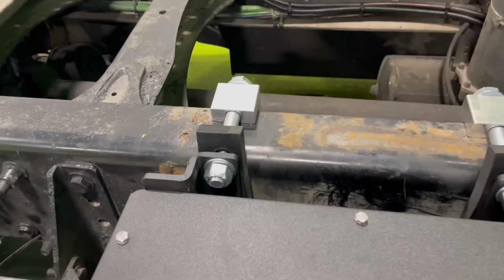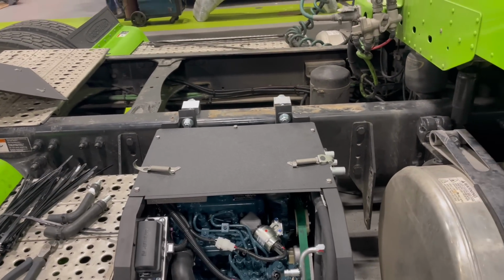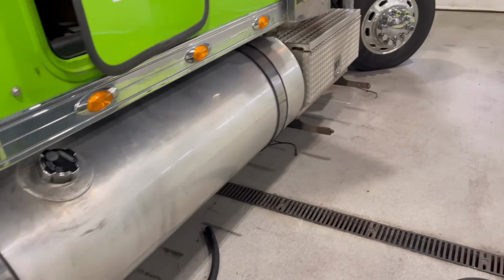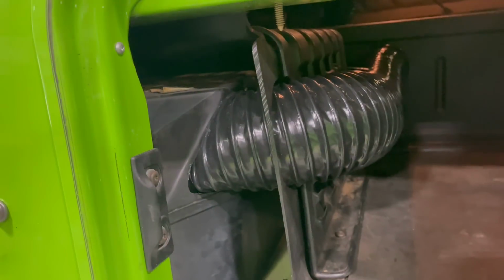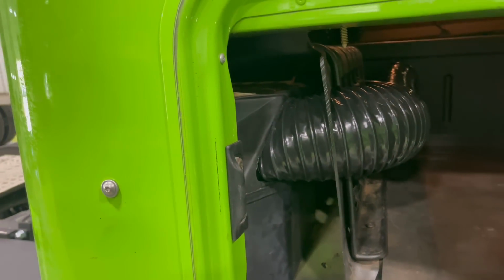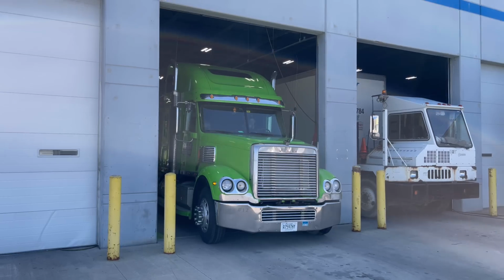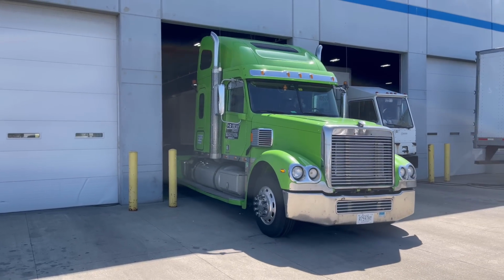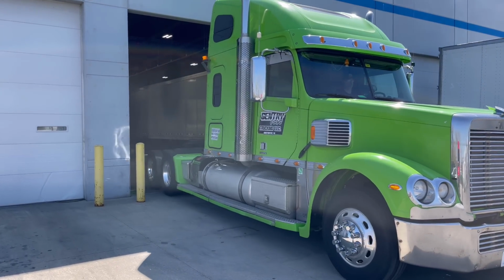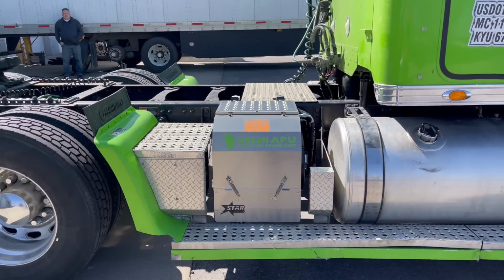Those are these mounts, holeless mounts that they use, that we saw, that they cut with their own CNC machine. Really cool. So still got the skirting to do, got a few more lines to run in the bunk as well, but very nice. Ties into the stock system, air ductwork. So there she is, the new green APU.